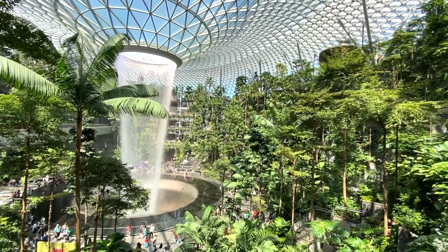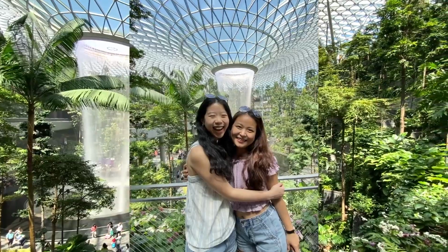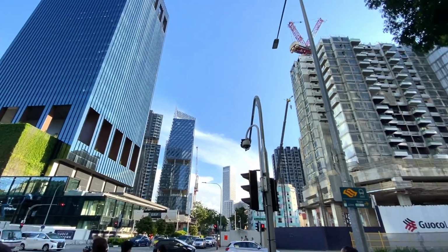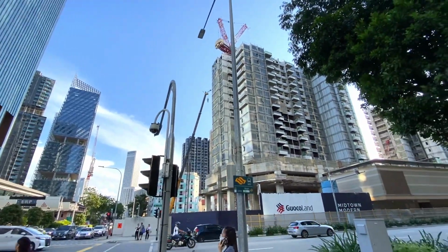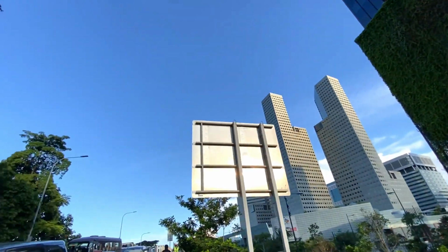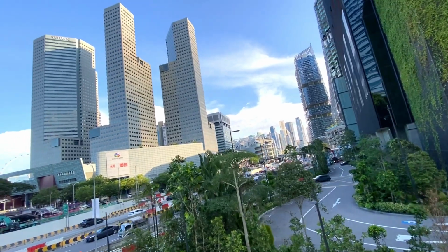I met up with my college best friend, and then we got to the place we were staying at to drop off all of our stuff, and then we started walking over to our first destination, the Singapore Flyer. This is my first time in Singapore. I was super excited to see all of these places in person after seeing them all online.